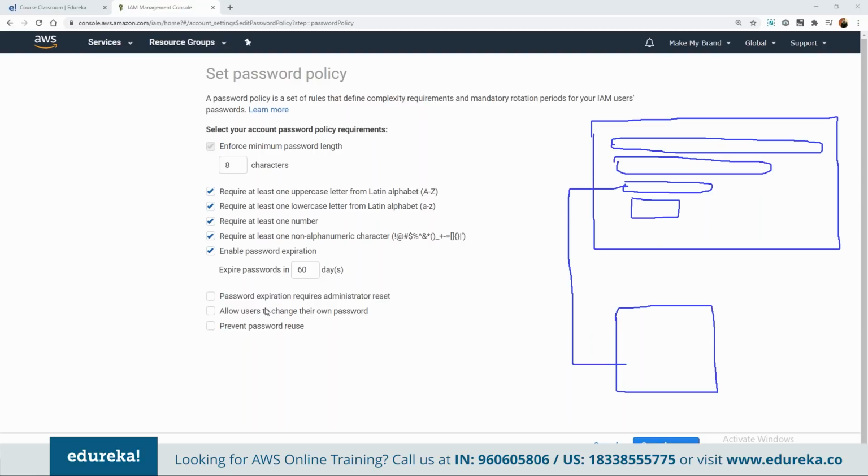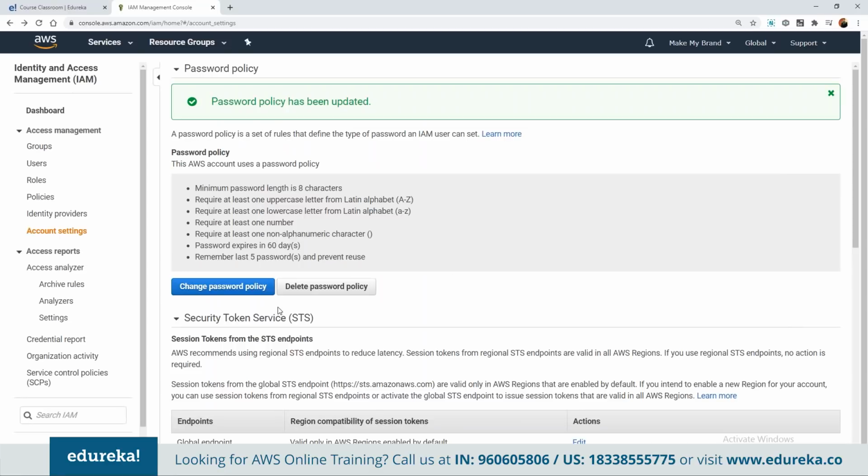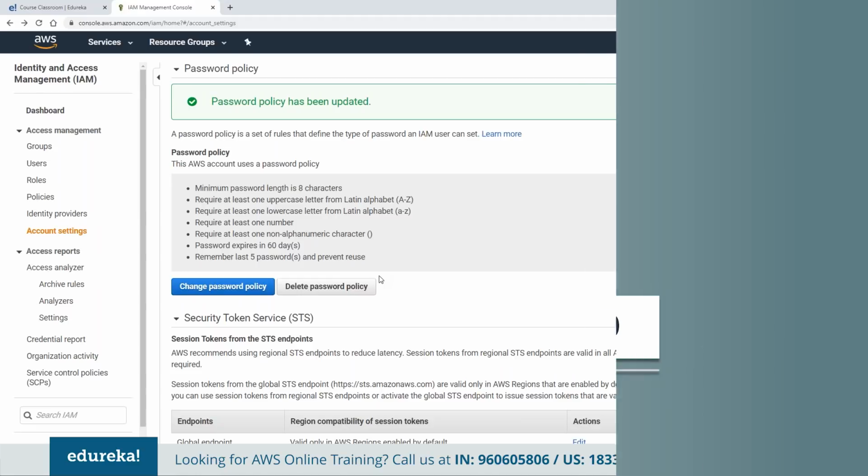If the user forgets a password, they have to contact the admin, and only then will the admin be able to reset the password for them. And then we can define if we want to disallow the users from using any of their previous passwords, and for how many times. This password policy is going to be applicable for every user who has already been onboarded, or for those users for whom the account is going to be created. So here we can click on Save Changes, and the password policy is going to be applicable for every user in the IAM dashboard.